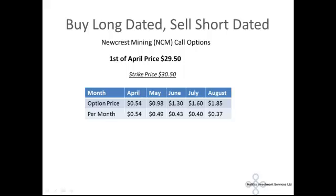So what we do is we always buy long dated, sell short dated. Here is an example of Newcrest Mining call options. In this case, we're just looking at Newcrest Mining. However, this is the same for all stocks. Let's assume that it's the 1st of April and the price of Newcrest Mining is $29.50. All these calls here have a strike price of $30.50, so they're $1 away from where the current price is.